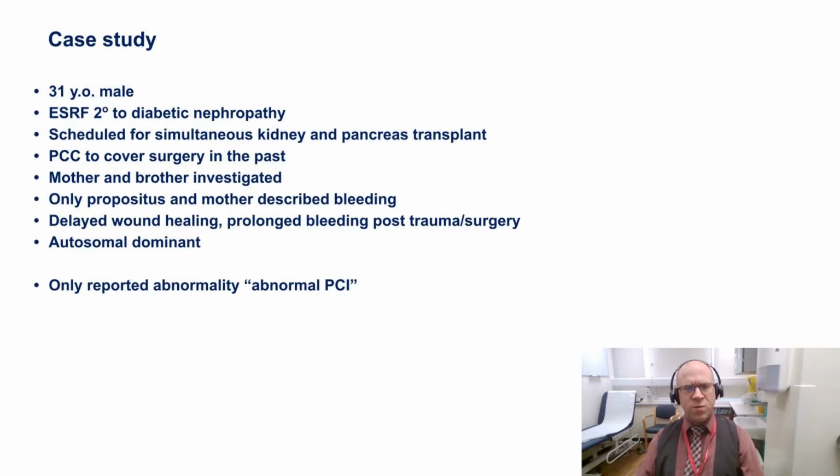The presentation of the bleeding was delayed wound healing, prolonged bleeding. So not catastrophic spontaneous bleeding or intracranial hemorrhages or joint bleeds or anything like that. It's a more non-specific bleeding diathesis that they had. The only information we were ever given from a laboratory perspective was that they had an abnormal prothrombin consumption index, which is a very old technique, usually used for diagnosis of things like Scott syndrome, but we replicated that in our laboratory when we saw him. And as is the case when we don't have an answer from routine normal testing, we decided to do some thrombin generation on him.